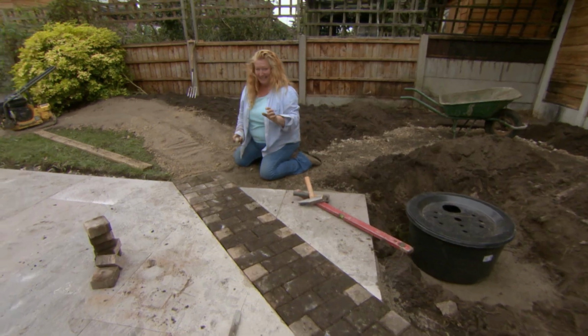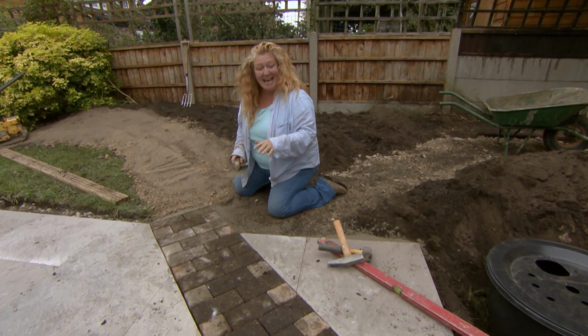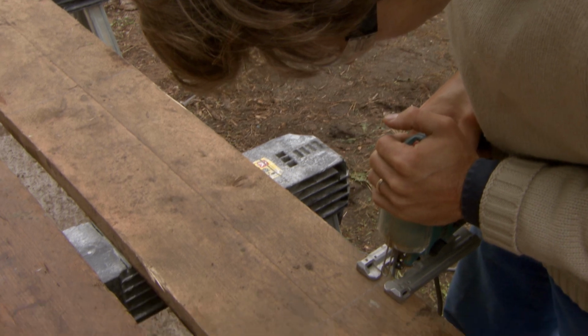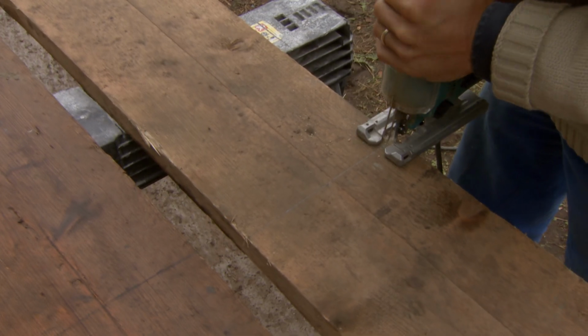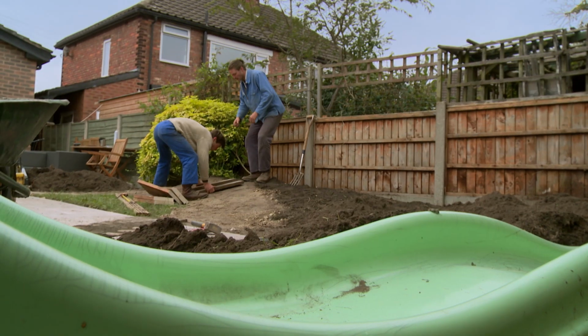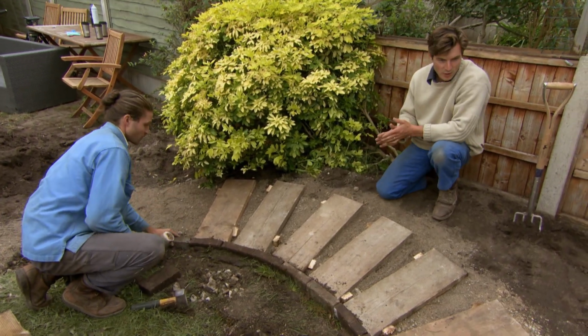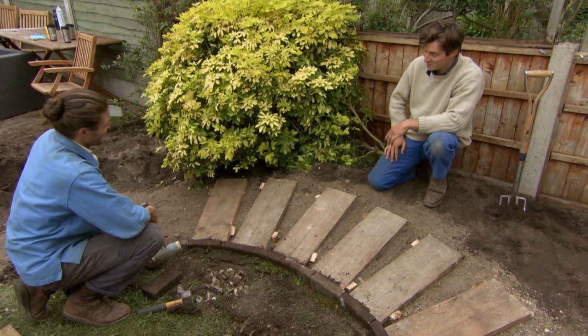I actually think this looks really cool. It looks like a tyre track to me. With the final pieces of the track slotting into place, well done, these are looking pretty good. Pretty fun as well. Yeah, I agree.